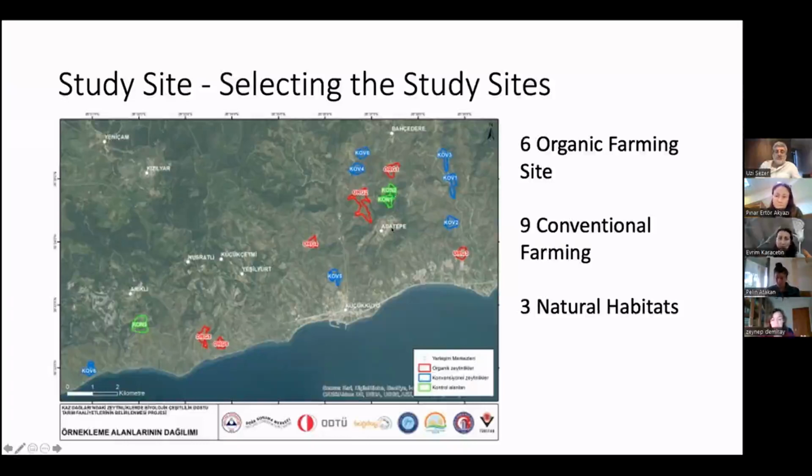But the others, the blue ones, are mostly conventional farming. It was easier to find big conventional areas. So we found 9 conventional farming, and then we had 6 organic farming sites. So with the GIS analysis, we selected sites that are similar in topography so that we can actually match and see what's happening. So these were the habitats we selected.